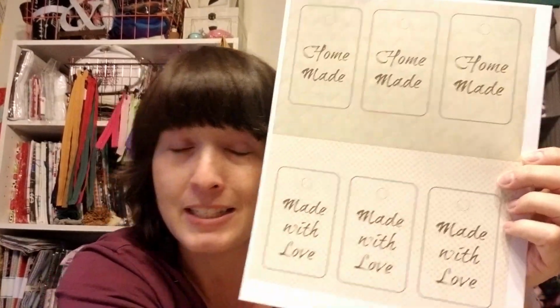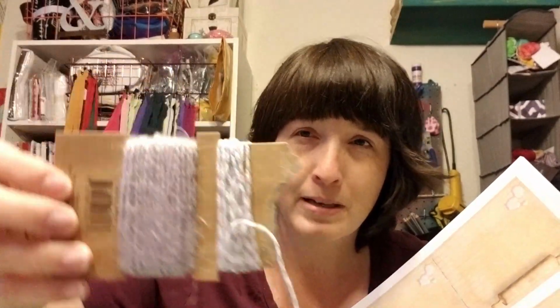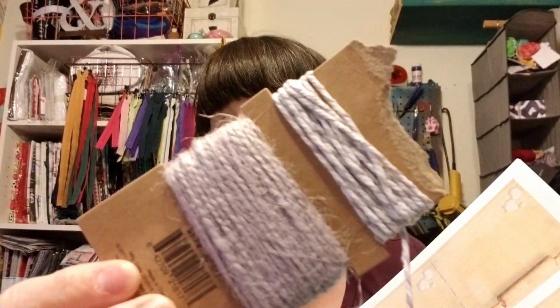So this is the little kind of scrapbook pack you get. And I did print out one each of these for everybody. And I'm going to put some twine in there for your tags. It'll either be this solid gray or the stripy one. I don't have enough to make them all the stripy ones, but you'll get a yard of that. I have several packs over here.